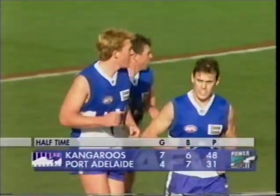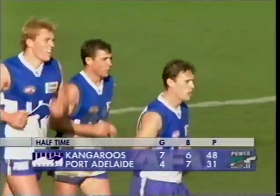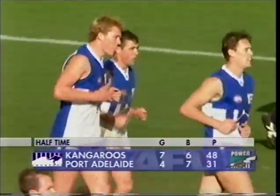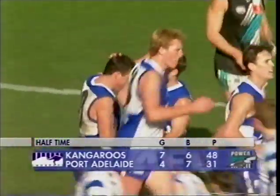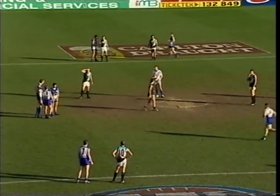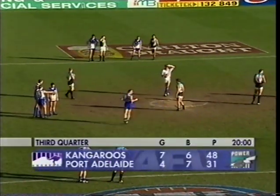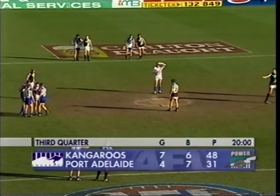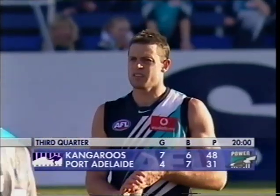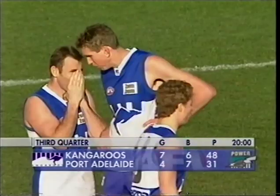Anthony Stevens, right on half-time, has kicked an amazing goal and opened up a very handy 17-point lead to the Kangaroos at the major break. 7-6-48, Port Adelaide 4-7-31. 17 points the margin, courtesy of an Anthony Stevens goal right on the siren at half-time. And the challenge is being laid down to Port Adelaide to fight back here.